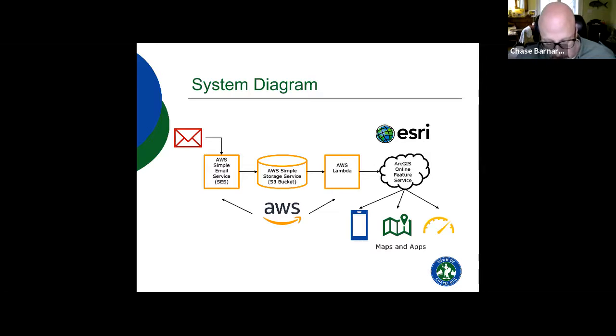So in order to utilize the email-based information as the primary source for emergency calls, Blue Raster set up the following system. The first components you see operate in the Amazon or AWS cloud. The email is received by the SES, or Simple Email Service. It's then stored in an S3 bucket and finally processed in the Lambda. More on that processing in a minute. Ultimately, the information is published as an ArcGIS Online feature service where it can be leveraged in various maps, apps, and specifically for our purposes, dashboards.